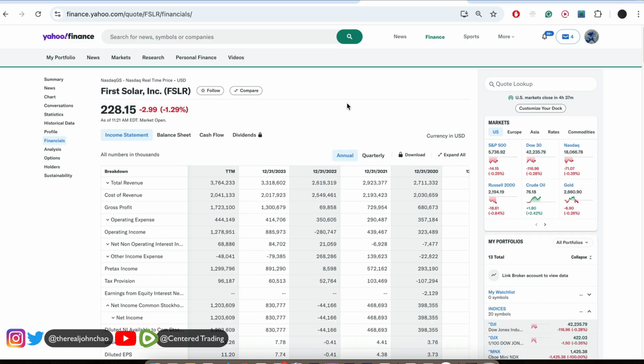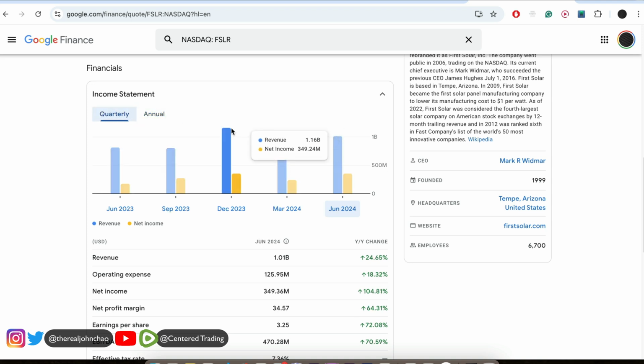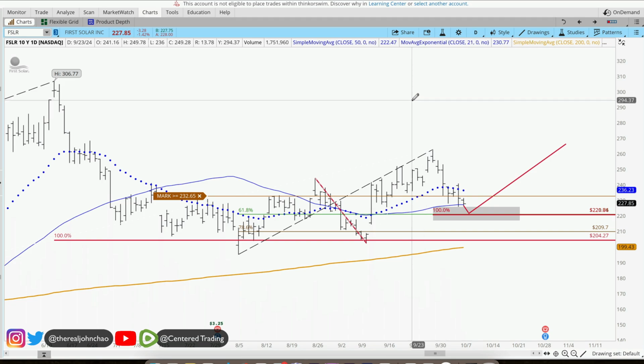Look at the fundamentals, we're looking strong. 2021, 2.9 billion, 2022, 2.6 billion, 2023, 3.3 billion, trailing 12 month, 3.7 billion. We do have that increasing top line revenue. Took a loss back in 2022, but on the quarterly basis, you can see this past year is making a lot of great progress. Of course, none of this is financial advice.